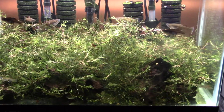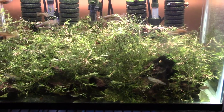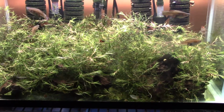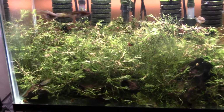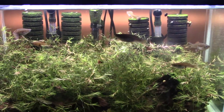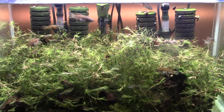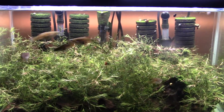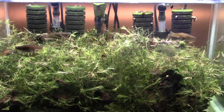So here's the cardinal brackies, and they look great. There is some algae on the guppy grass there, but it's not terrible. And the 2 filters are looking good. I think really it comes down to filtration. You can see that the water level's down a little bit. No one's topped it off, but they're looking great.